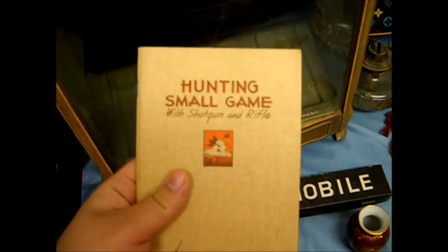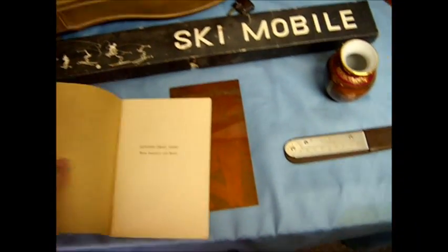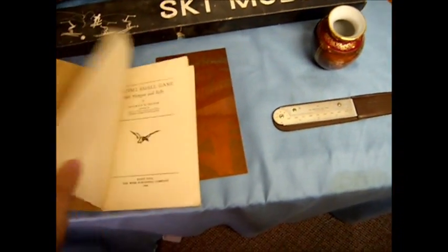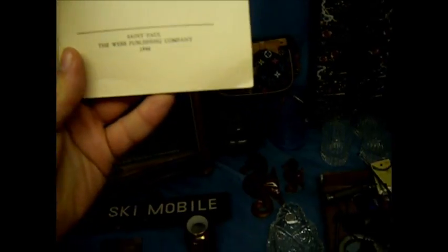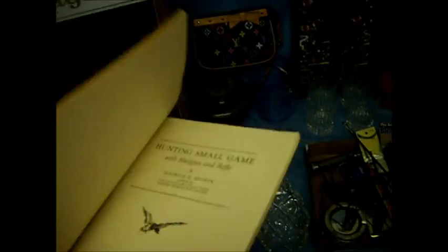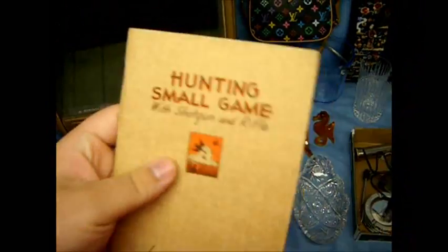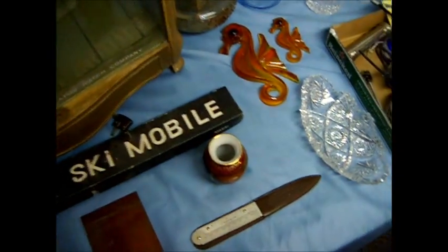First up, we have a hunting small game with shotgun and rifle book. This came in a little lot of maps, actually, and it's in pretty good shape. I don't think you can see it, but it's dated 1946. Probably worth about $5 at a flea market. I think I paid that for the maps.